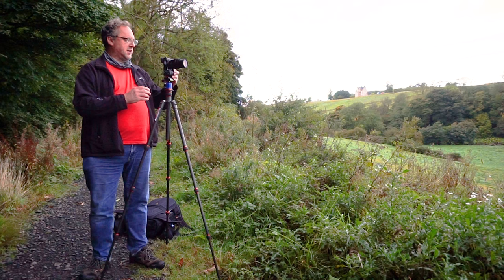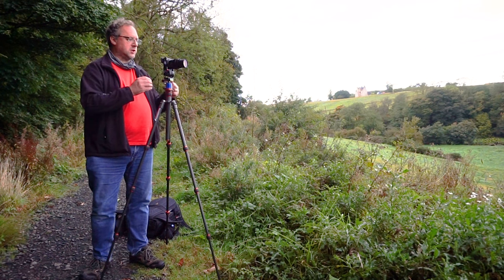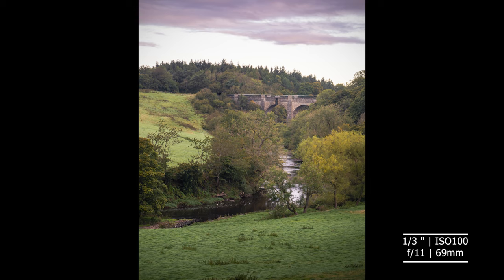I'll turn the aperture up again, because I had that down just for your benefit. There we go. So I'll just quickly take the shot. Click. So that's that shot in the bag, nice and simple.